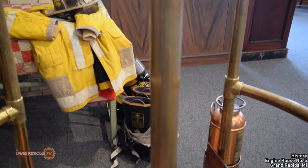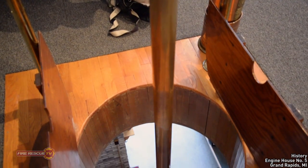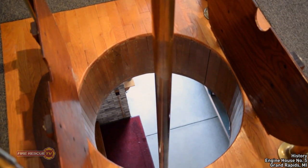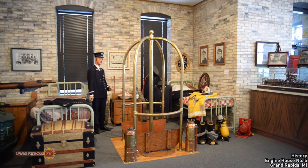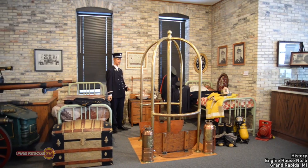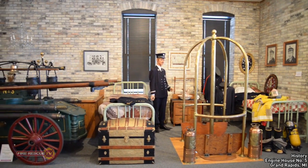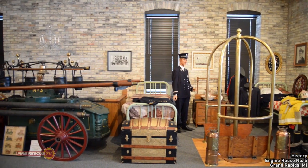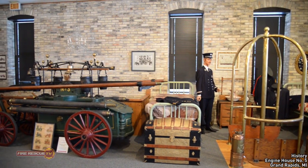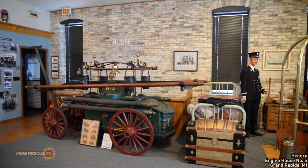The slide poles once used by the firefighters coming down from the dormitory are now attached on each side of the main floor engine bay. The second floor displays a hand pumper manufactured by Umpharium Thayer of Boston, Massachusetts. This hand pumper was manufactured in 1836 and was nicknamed the Rapid. This hand pumper was used by the Plymouth, Massachusetts Fire Department.